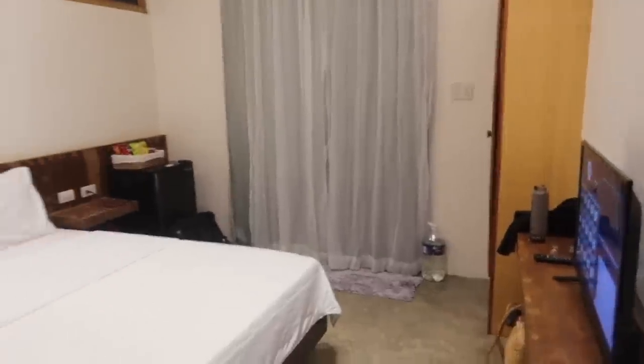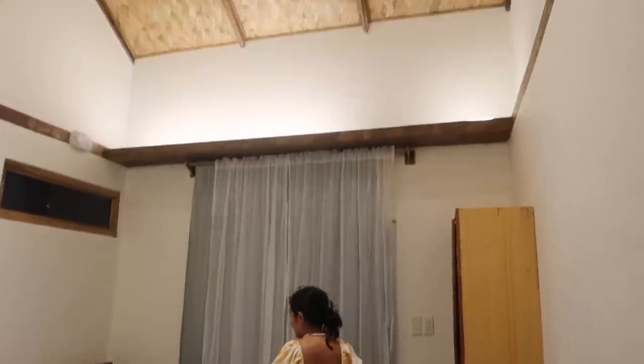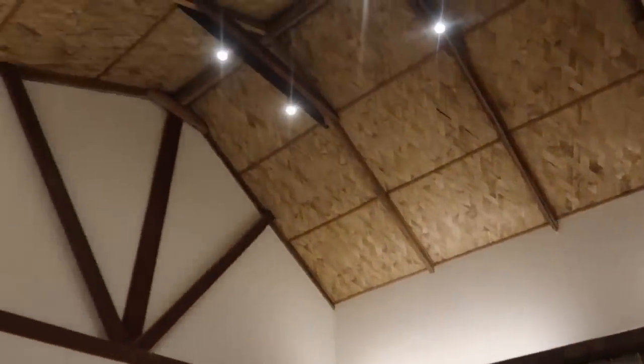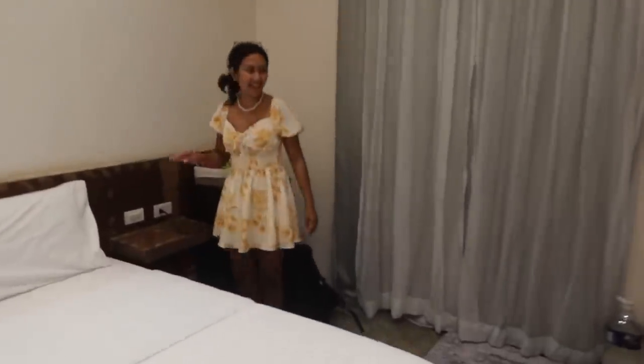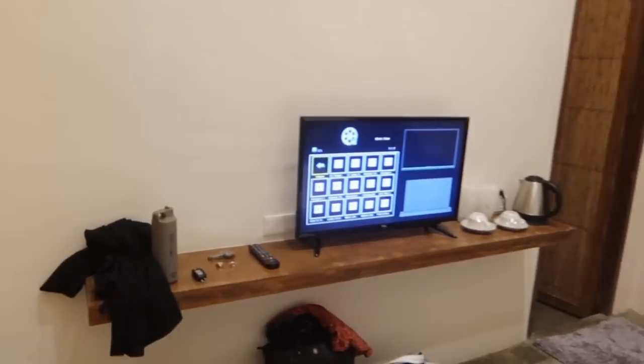Here is our queen size bed. Yes, our queen size bed and bedroom. And look at the size. The room under the ceiling here. There's a mini bar, a fridge. We have a cabinet over here. Very nice. There's a TV.